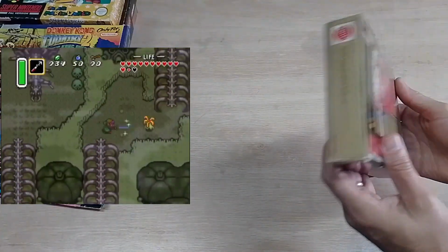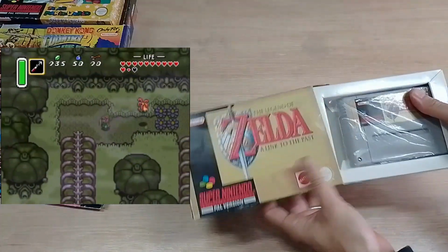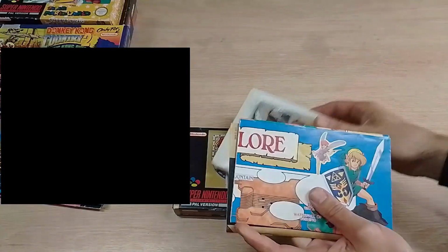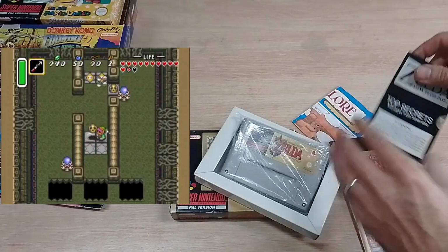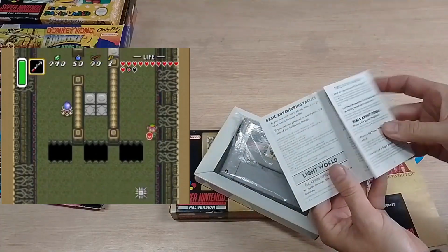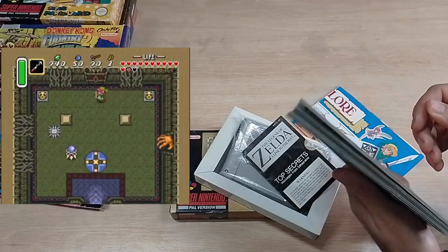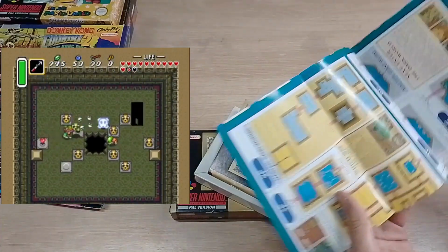This one's in such nice condition. So I purchased it all. I purchased a really nice copy, again off of eBay. It is an Australian release. It looks like the map has hardly been opened at all. It's got the top secret book in there. That one looks like it's had a little bit of use. The manual is still crispy. Oh, super crispy. And then it has the map and things in it as well.